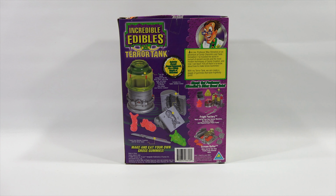All right, so all parts have been checked. Now, I'm looking here. It shows 1, 2, 3 different shapes, but 2 different molds. And the molds on the box are different than what's inside, because I had to check to make sure everything was here, right?